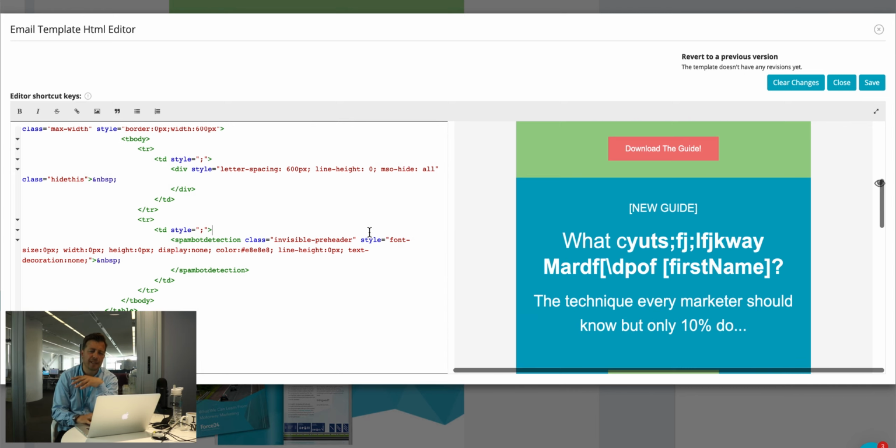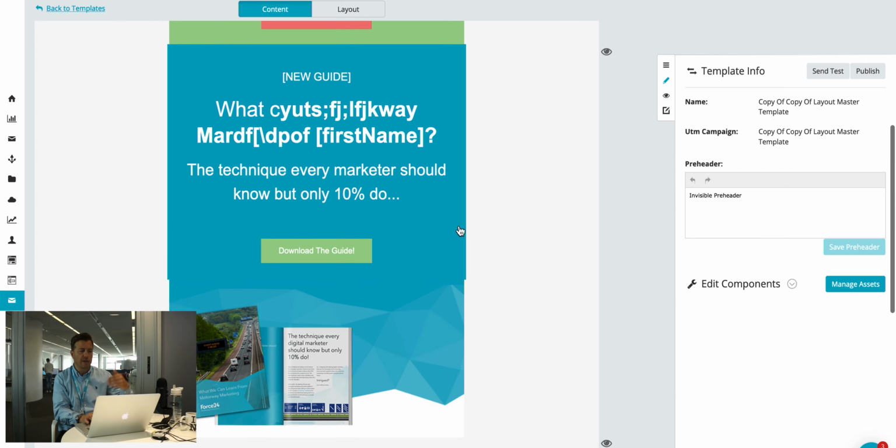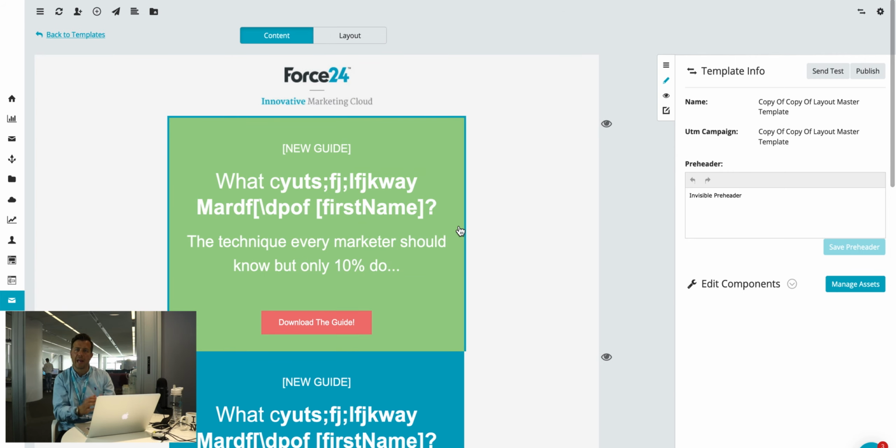And if I totally mess it up, I've got this ability to clear changes. And every time I make a change, it saves a little break point in the code. So I can go back to various different break points if I've really messed it up after I've been working on it for 5-10 minutes. So I'm not a big fan of building things through code. I think it should always be done through the editor.